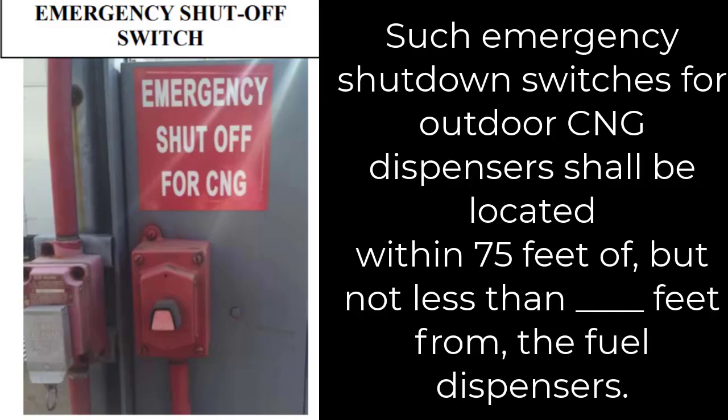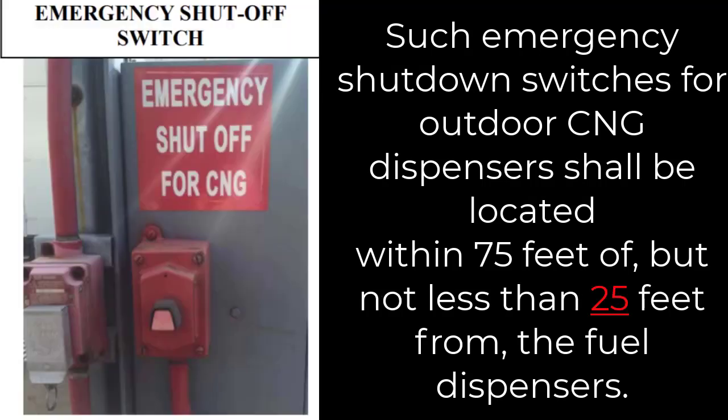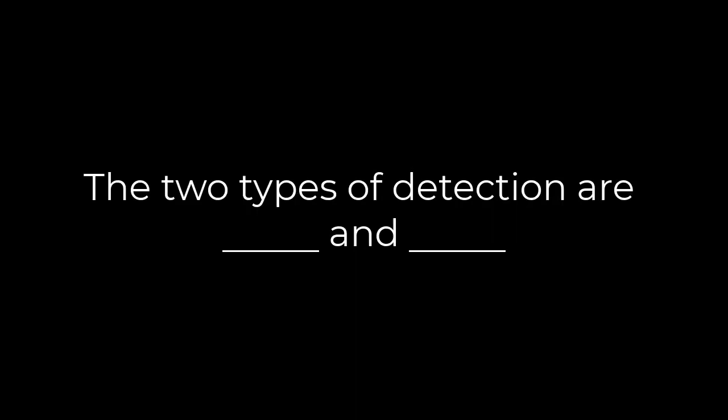Such emergency shutdown switches for outdoor CNG dispensers shall be located within 75 feet of, but not less than, blank feet from the fuel dispensers. Correct answer, 25 feet. The two types of detection are gas and heat detection.